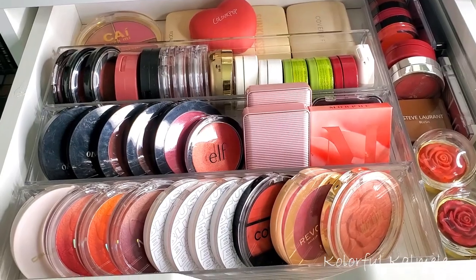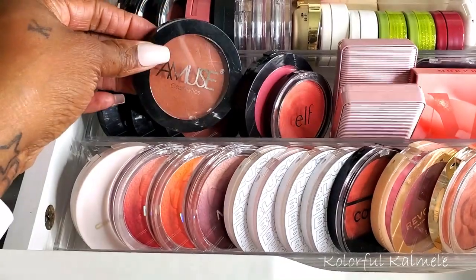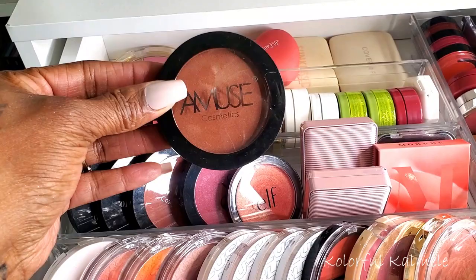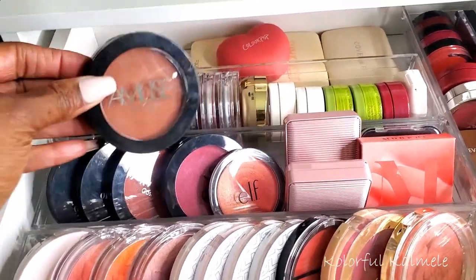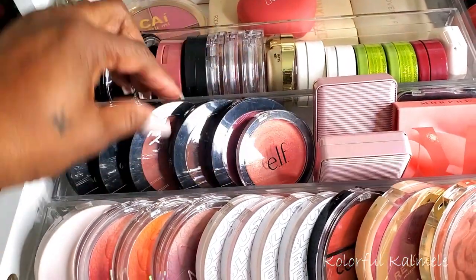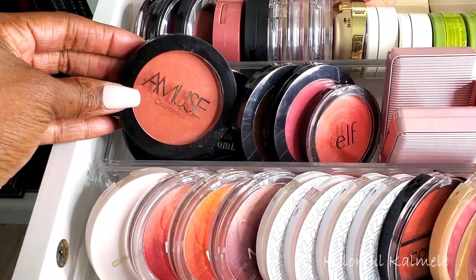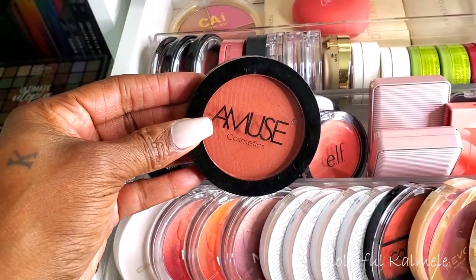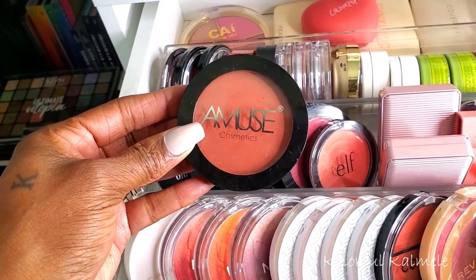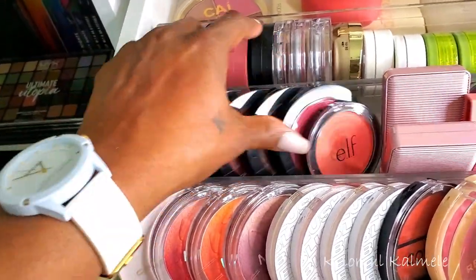So I have a purpley one and I have a really gorgeous rosy one. This kind of reminds me of the e.l.f. one. Very, very similar to that. I really love those types of blushes. As you can see here, oh, that's pretty too. I think these are from, what's that dollar store where we get the sponges and stuff from? Yeah, I think that's where those are from, if I'm not mistaken.